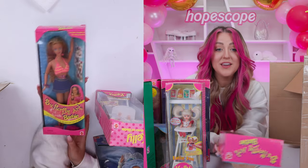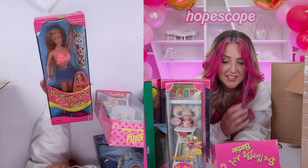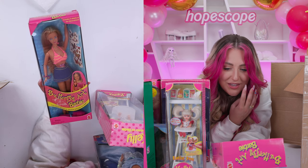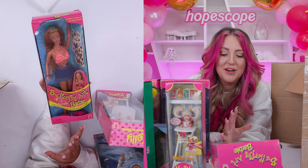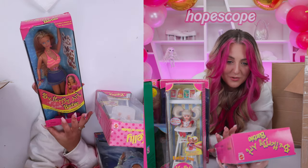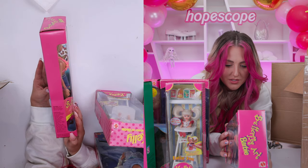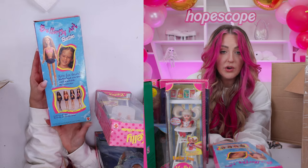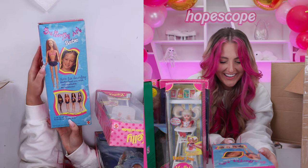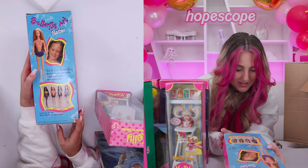Butterfly art Barbie. Oh, this is the most year 2000 thing I have ever seen. It's a Barbie tattoo kit. I feel like we have to do another live somewhere and we have to give her tattoos. That is too cute. Oh my goodness. Do not apply tattoos to sensitive skin. Oh, can you put it on? Oh, you can put it on yourself too. Look at this. How fun. And there's a bunch of them. A bunch of different girls from this collection.